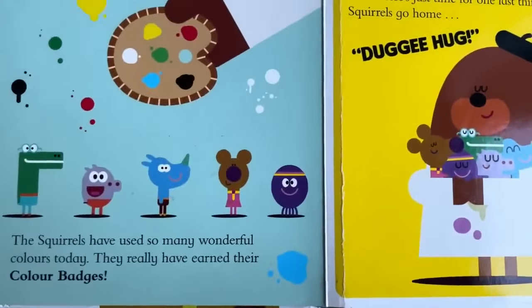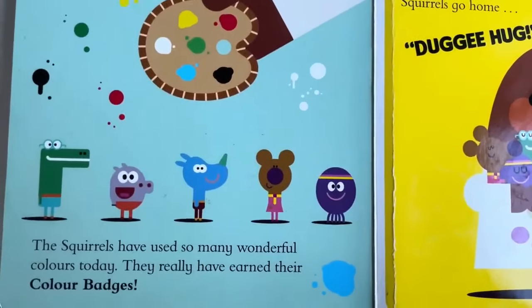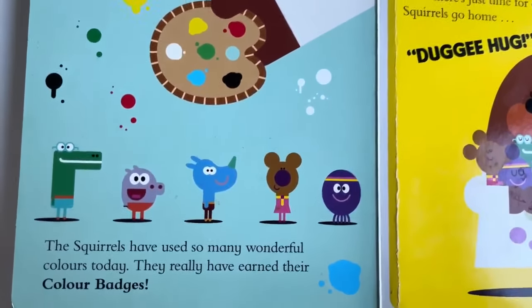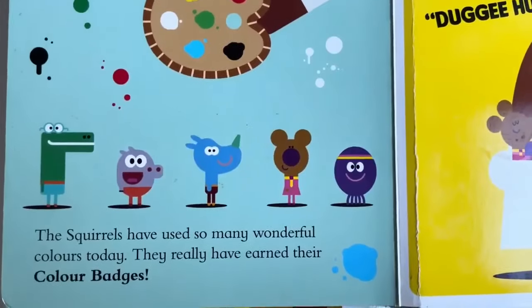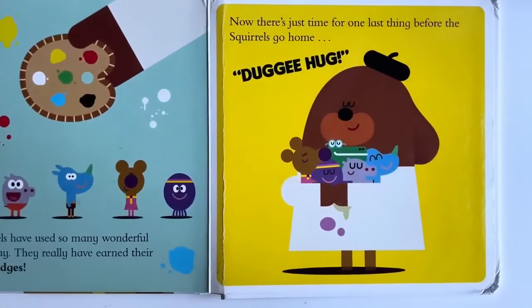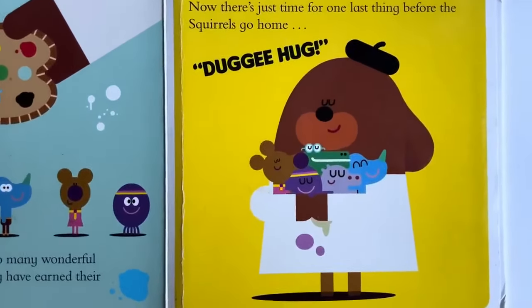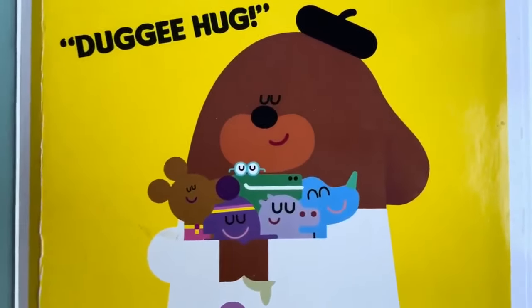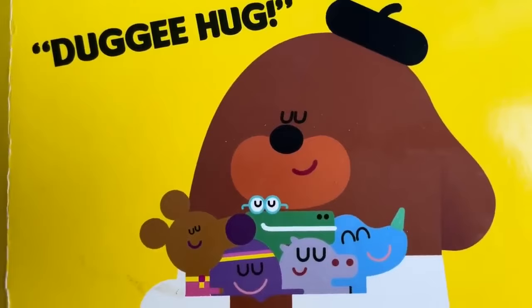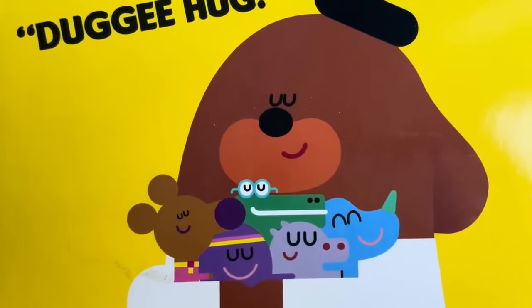Wow, the squirrels have used so many wonderful colors today. They really have earned their color badges. Hip hip, hooray, hip hip, hooray. Now there is just time for one last thing before the squirrels go home. It's a doggy hug. So sweet, isn't it? Have to have a hug at the last minute.